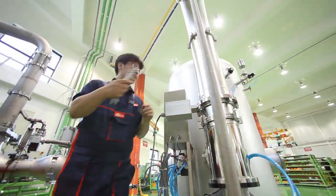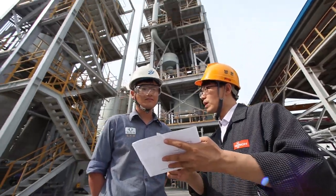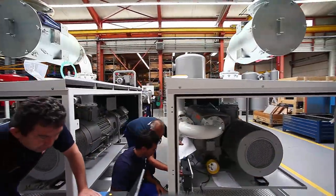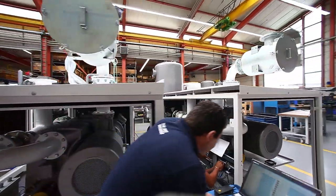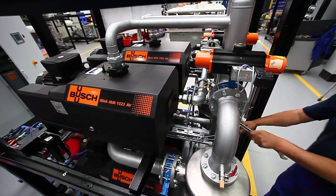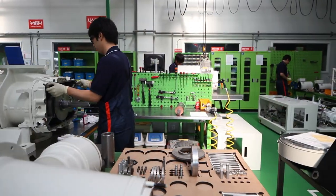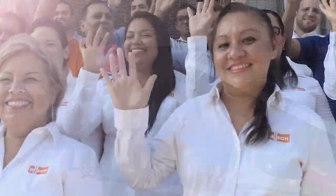Our systems departments worldwide offer our customers a range of vacuum solutions tailored individually to their needs. Vacuum systems are vacuum pumps combined with various modules, measurement and control equipment. Our global service network guarantees the highest availability for our customers. With more than 3,000 employees, Busch is present in over 50 countries today.